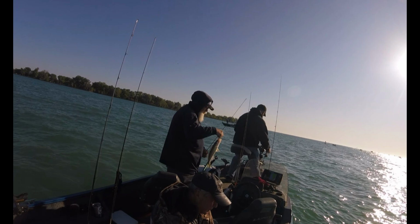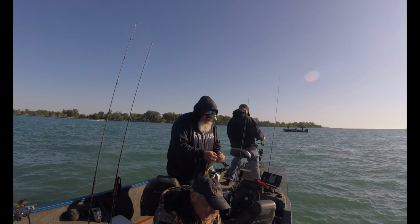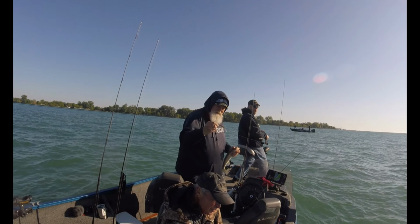That log perch, though. Did he? Dave, I'm matching the hatch here, bud. Oh, I see. Matching the hatch. Cool.